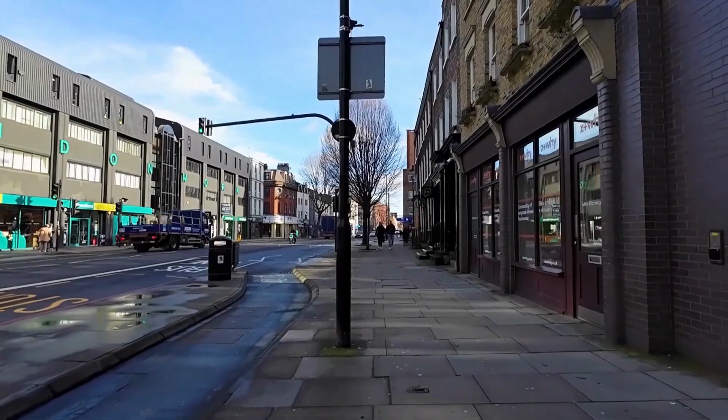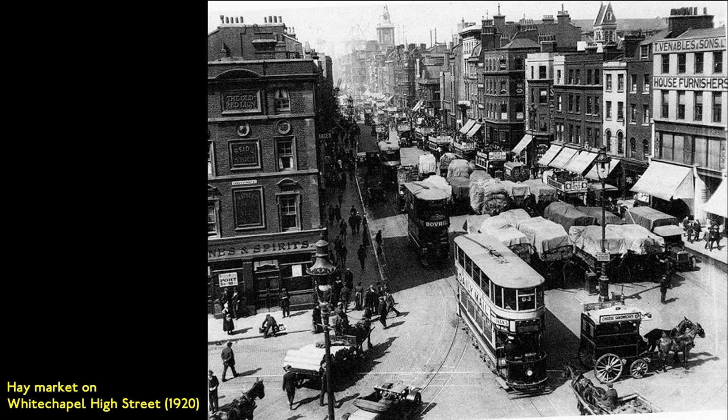The whole thoroughfare has been incredibly photogenic over the years, and here are some examples before we reach the next landmark in the modern day.